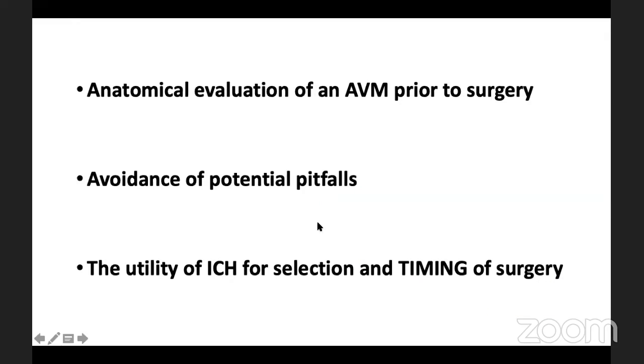In this talk, I'm covering these points mainly on anatomical planning, pitfalls, and a little bit on what to do when you are faced with a large intracranial hematoma secondary to an AVM rupture. But this is not a talk on clinical indications or epidemiology or basic science of AVMs. And in particular, it is not a technical talk on microneurosurgery.